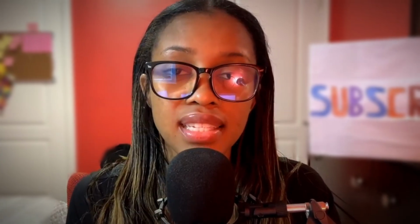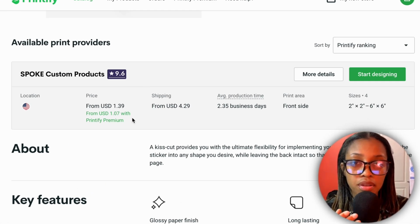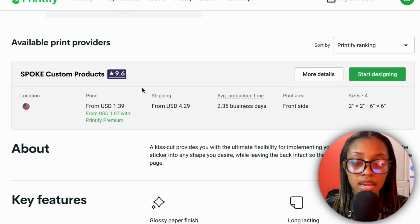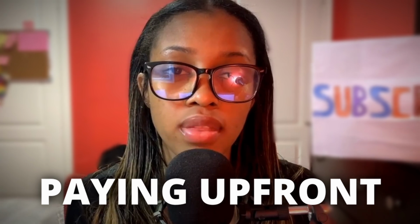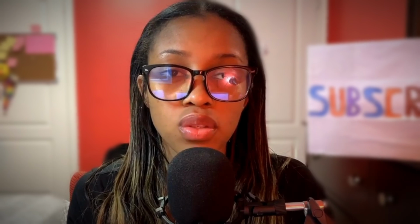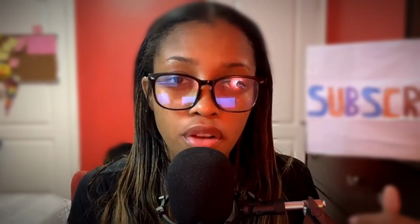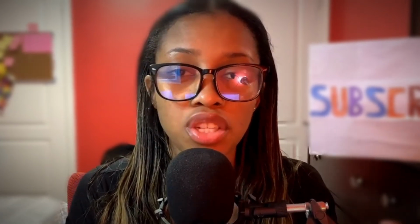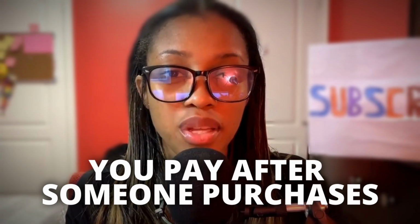And then once you've selected something that you want to sell, what you need to do is scroll down a little bit and look at the information about the print providers. So as you can see, this is provided by one provider and they're selling it for $139. And remember, you are not paying this $139 upfront. Once the customer has purchased a sticker from you at whatever cost you set it as, this is when you will pay for Printify to then create that sticker and send it out. So the profit that's left between the amount the customer paid you, that is all your profit. You're not paying to have 50 stickers shipped to your house and then wait when somebody buys it. No, you only pay after somebody actually purchases your sticker.